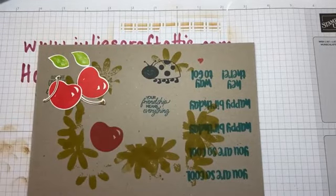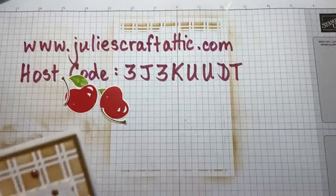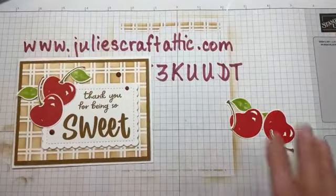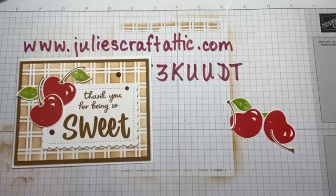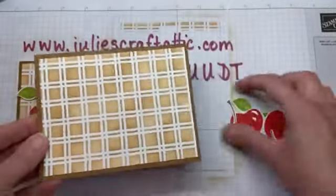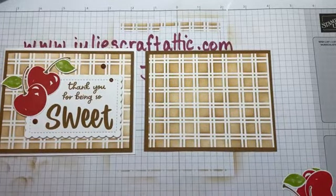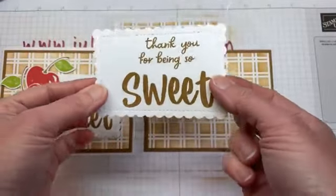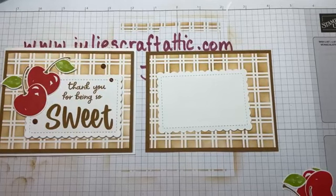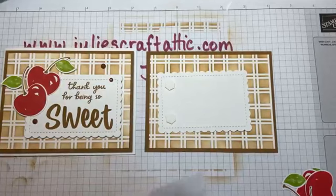Okay, so here we go. We've got all these pieces now. I'm going to put them on the white paper so we can see them better. And now it's time to assemble this whole thing. So let's get out our panel that we made with our decorative mask, and we're going to just assemble all of this. So the first thing I did was I took this scalloped rectangle and I flipped it over and put some dimensionals on there.